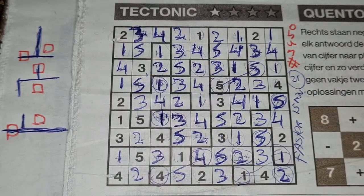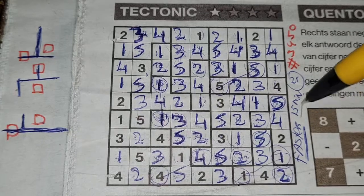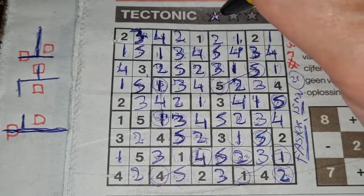Finished in 12 minutes. Wow. Quicker, or faster, than 50 minutes. Yes. Definitely a 1 star.